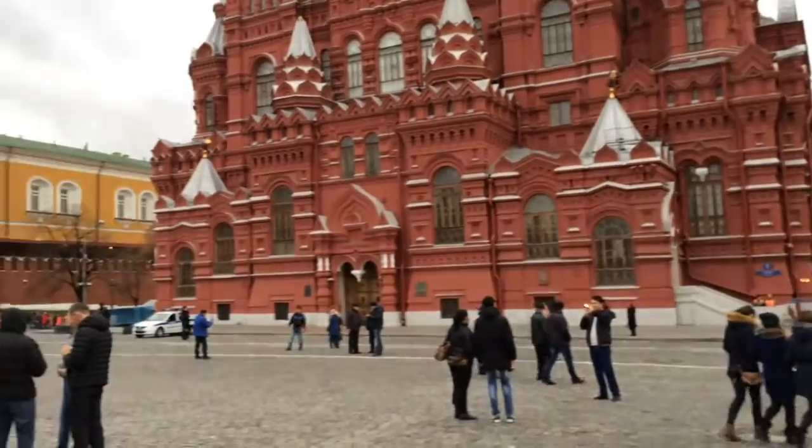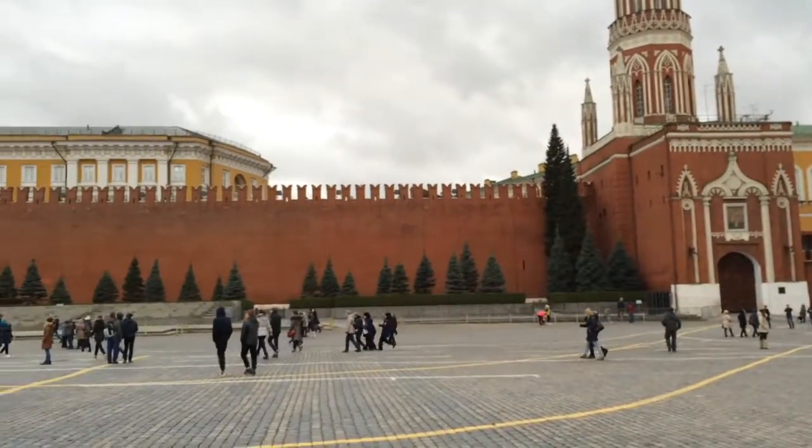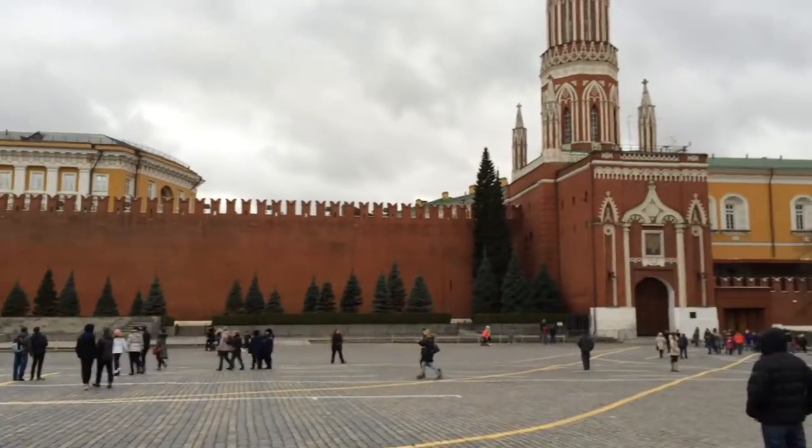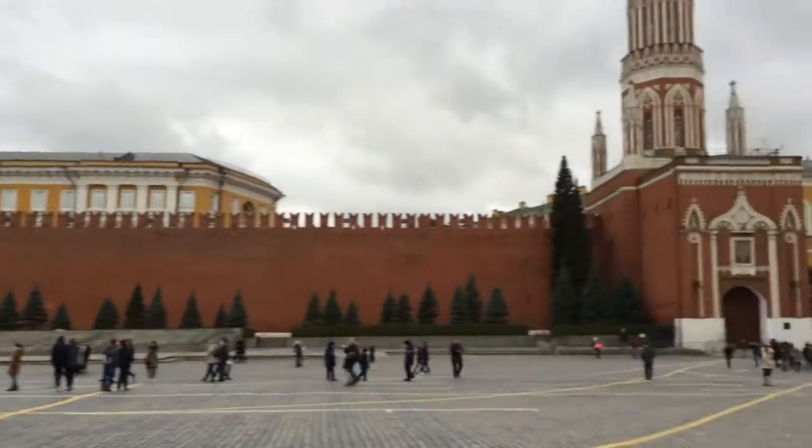But this is on the site where you see, this is the Kremlin over here, which is the fortress built in the, I don't know when, the tour guide said, built to keep the city out. It's really, really huge. Still sort of in use today.